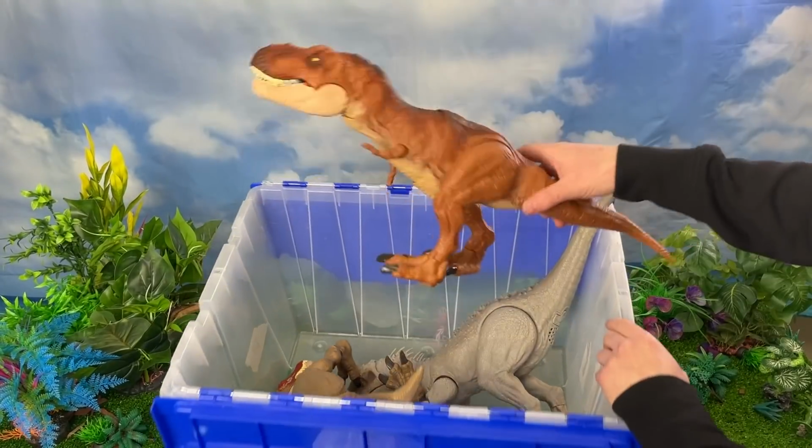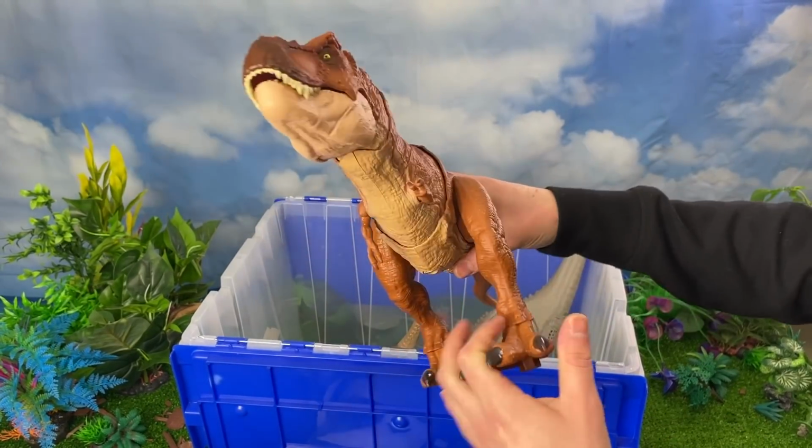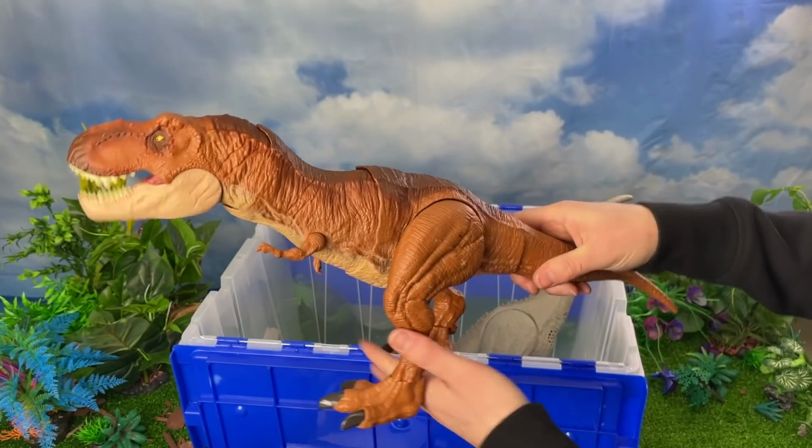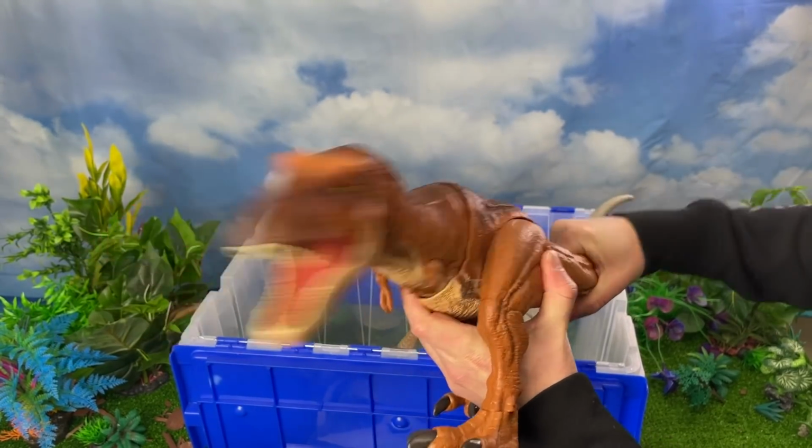All right, and here is our final T-Rex in the bin. This one is one of the more orange ones, and when you move the tail, just like the others, the head moves.